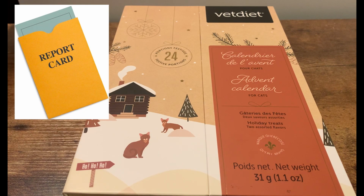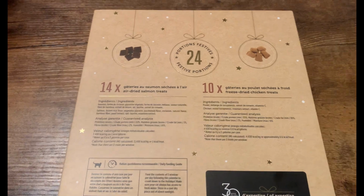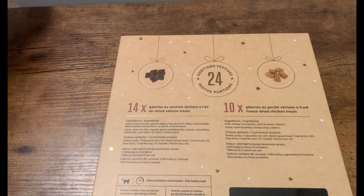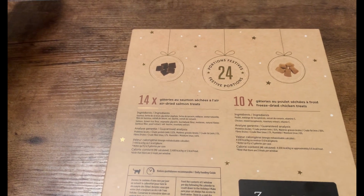So for the Vet Diet Advent Calendar for Cats, in terms of appearance of the calendar, I'm going to give it an 86%. Right, so next we're going to look at variety of the treats and then the appearance and smell of the treats.